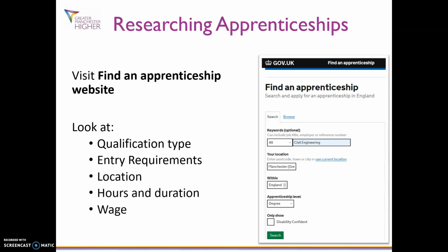So researching apprenticeships is different compared to looking at degree courses. Instead, you need to look at the Find Apprenticeship website. You can literally just type it into Google and it will come up with the website link at the top. If you're interested in an apprenticeship, you can visit the website and do a live search, and you can research what the qualification type is, so whether it's a degree apprenticeship or a higher level apprenticeship, what the entry requirements are to get onto that course, where it is, how long you would be working, and then finally you can have a look at the wage as well.